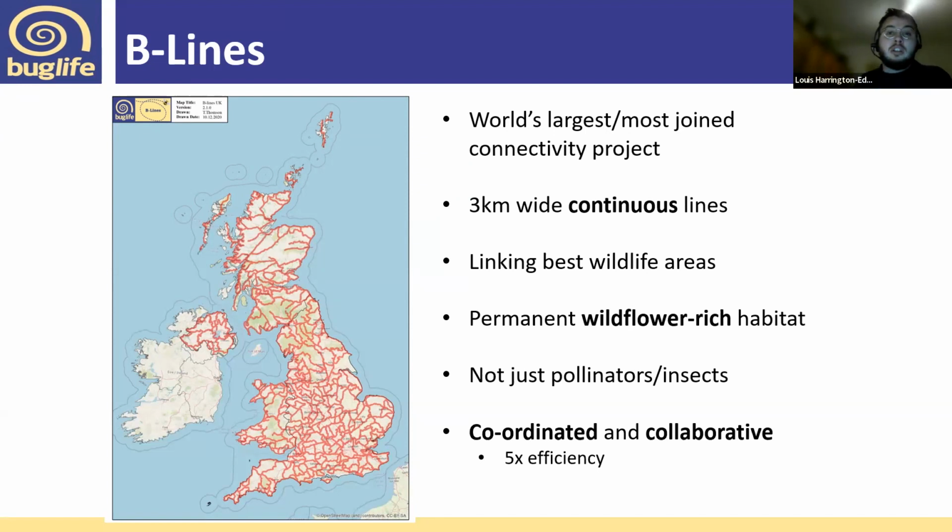They represent the world's largest, most joined-up habitat connectivity project, which is maybe a bit wordy, but it essentially looks like this. It's a sort of motorway map of 3 kilometre wide lines, and they go across the best remaining areas for wildlife. The idea is to fill them with further wildflower-rich habitat so that our wildlife can move within these lines. And it's not just going to be about insects. This will be beneficial for all animals, including birds and mammals, as well as the insects that I'm interested in.